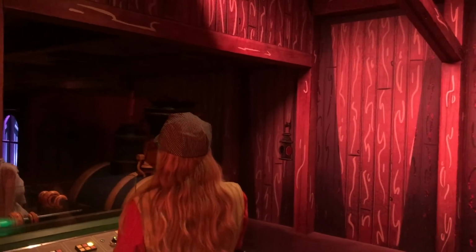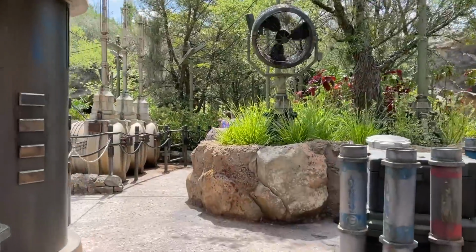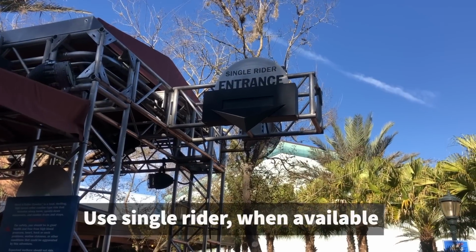I'll get into all that Lightning Lane talk later on, but for now, let's talk about how you can attempt to cut down on these waits without paying an extra dime. Use Single Rider when it's available.